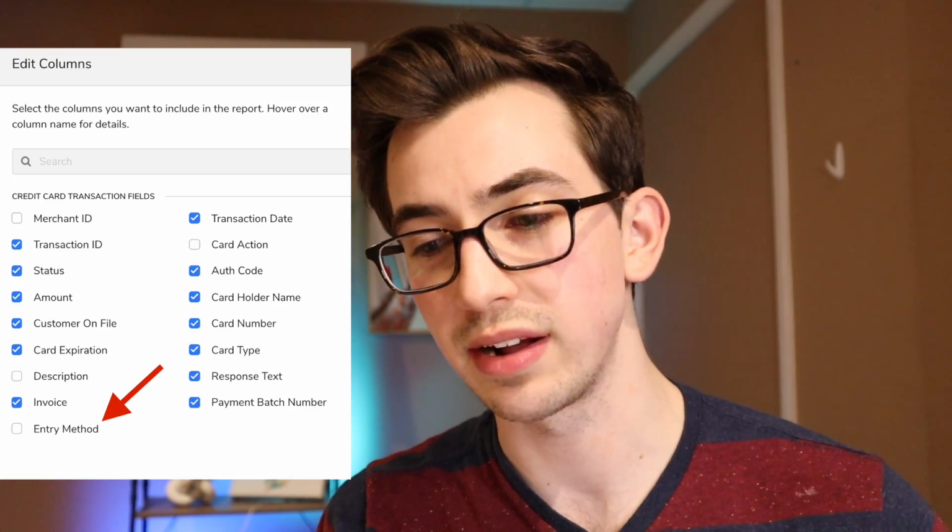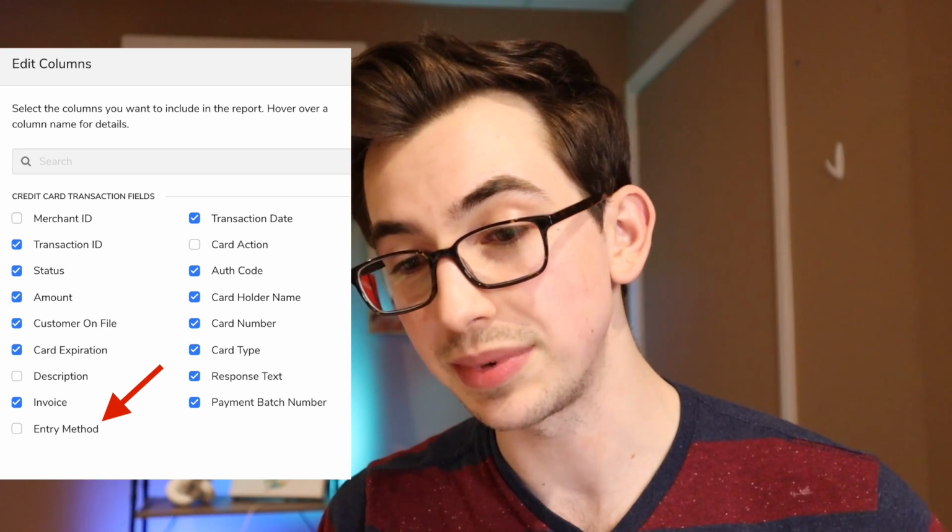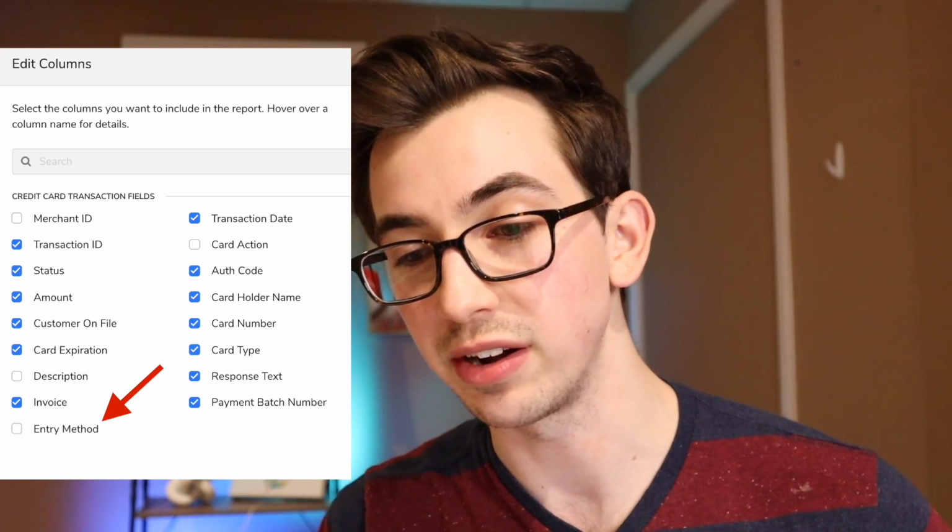All right, finally under reports, new entry method column in the credit card transaction report. So you can now run the credit card transaction report to learn which credit card payments were keyed in, swiped, or processed using a saved credit card. That's good data to have. That's a very good addition.